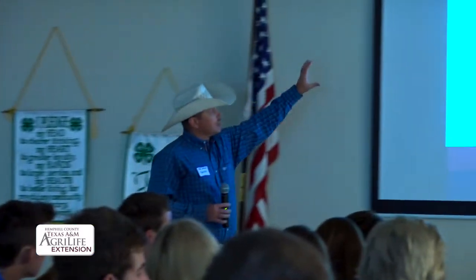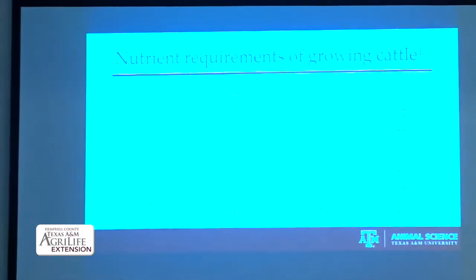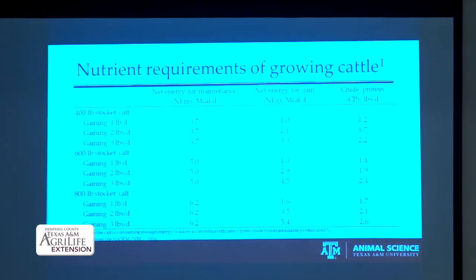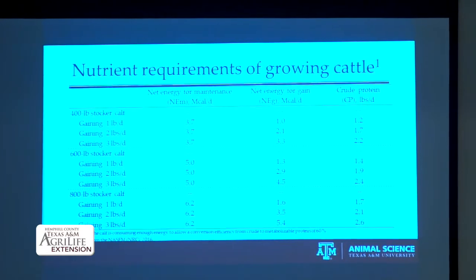Okay, so what I've done is I've taken a lot of those same things and put them up here, and I can provide you with some of this information later on if you're interested. And you'll hear a lot more about this area coming from me in the future as I kind of get set here in the Panhandle.